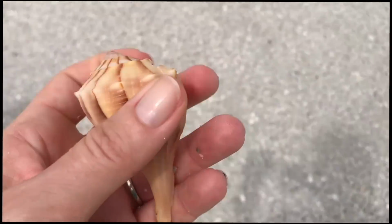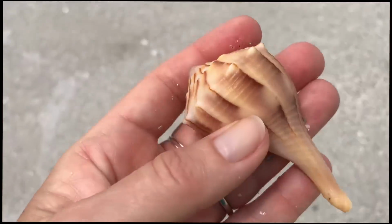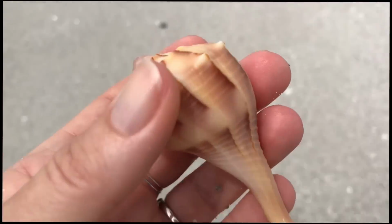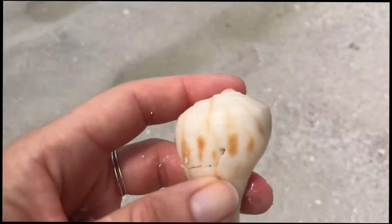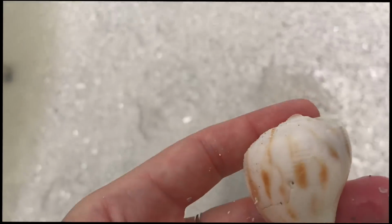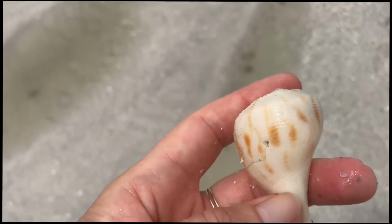And another, woohoo! All right, he's chipped too. Found a bunch of those today. We'll just hold them that one way and you can't see the chip. That works, right? Another pear whelk. All right, he's definitely chipped too, but that's all right.